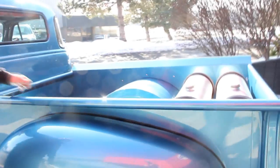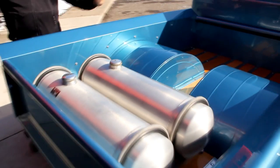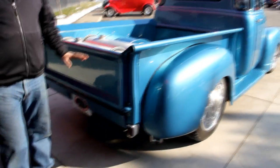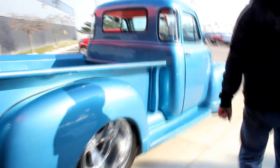Of course, that's where those meats live, right in there. We've got this baby tubbed out. We've got dual fuel tanks in here. Everything's real easy to get at. Beautiful wood in the bed. Tailgate looks fantastic. The bed sides are straight as an arrow. And this paint just pops. I love the wheels and tires on the truck also. And don't forget, she's a five window.